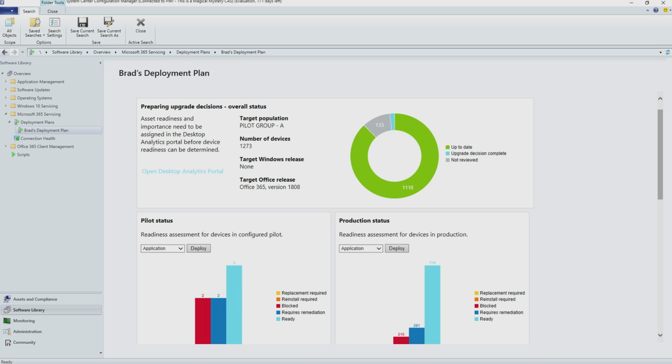With desktop analytics, we can help you identify, first of all, your app estate, your hardware estate, what things are going to have challenges, what's not going to have a challenge, help you rapidly get into a pilot so you can accelerate your deployments. Awesome.